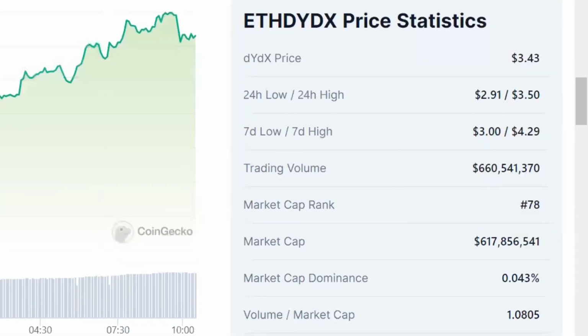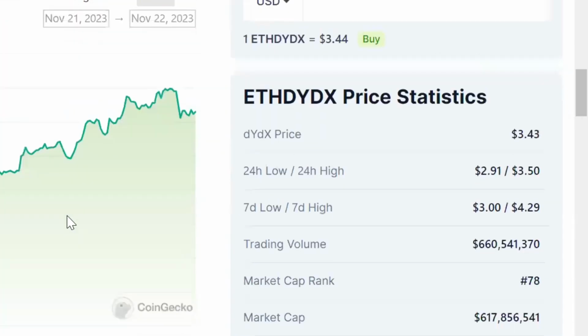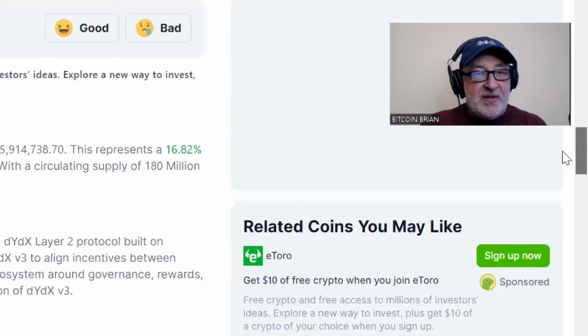Like to check it out. Current price is $3.43. You can see the lows. Its all-time high was $27.86 back in September of 2021. That was right into the peak of the last bull market. So anyway, I'll go ahead and show you where the DYDX token can be purchased.